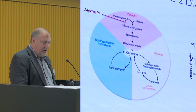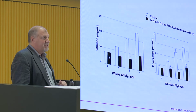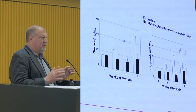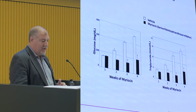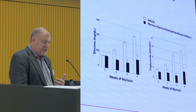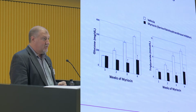This happens to be a rat study that we did years ago, where we just started treating with myriocin every other day. This is a leptin receptor deficient rat. It's super fat. It eats insatiably. It develops hyperglycemia and hyperlipidemia. And what you see here is if you start treating the animal when it's 8 weeks of age, then within 4 weeks or so, the normal vehicle-treated rat becomes hyperglycemic and it becomes hypertriglyceridemic. So it's got high glucose and high lipid in the blood.